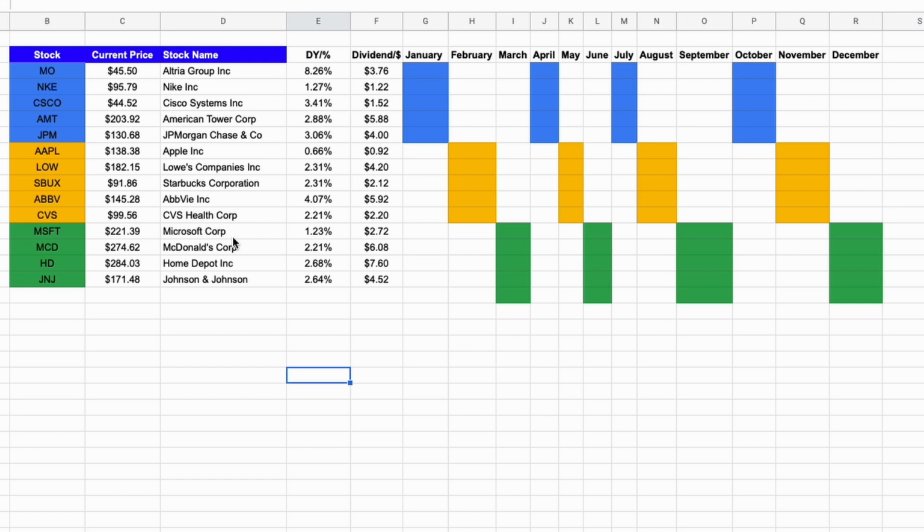And at the bottom, the stocks that can pay you dividends in March, June, September, and December. We see Microsoft Corporation. It's one of the other big companies, a stock that has paid dividends for so many years. And also we see McDonald's. McDonald's is one of those companies that have paid a dividend for at least the past 30 years, and some of the dividends have been growing.